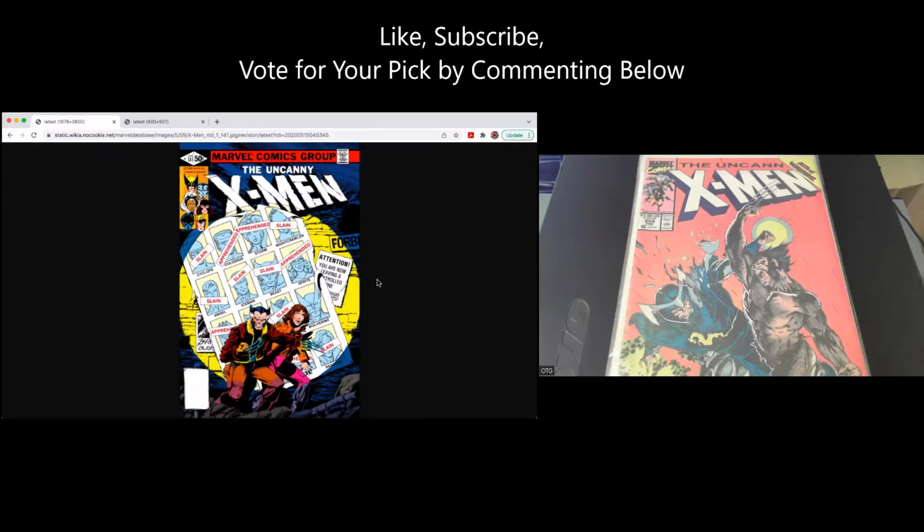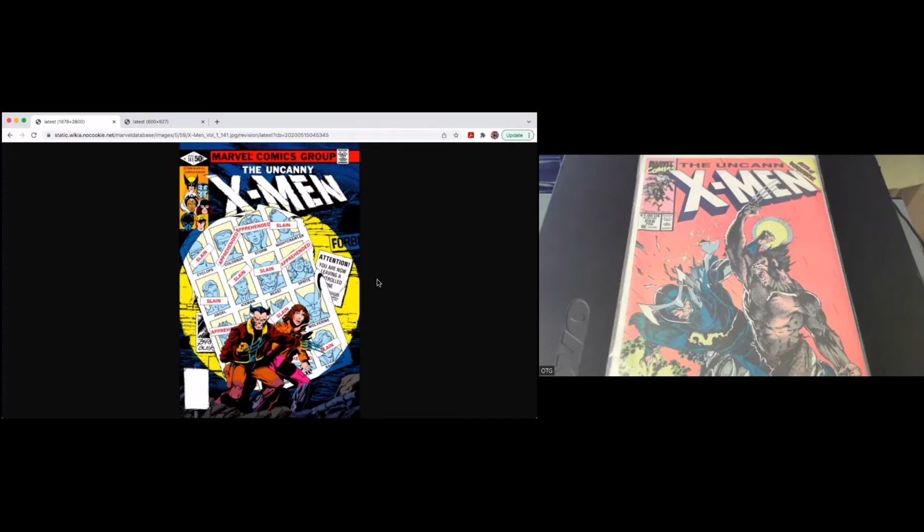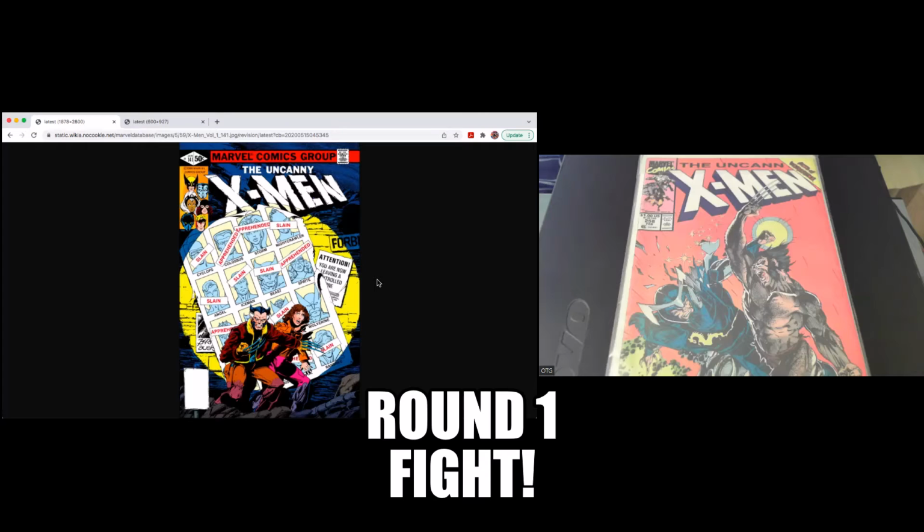I'm just trying to share my collection and show you some of my favorite covers in my collection, pit them up against each other, and get your thoughts on whether you agree or disagree. We've got two great Wolverine covers, two very different impressions, or two different renderings or translations of the character, but they're both great.